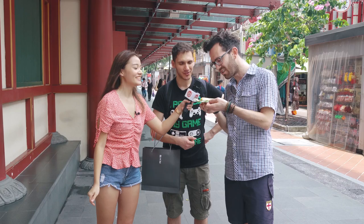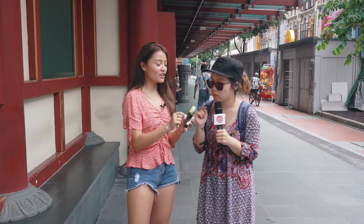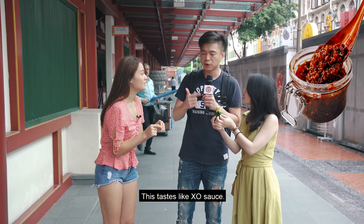It's a bit spicy, but I don't know what it is. Is it like fish? Dry fish? It's crunchy at times. Can it be crab or prawns in it? This is like XO jiang. XO jiang, okay. It's quite delicious.